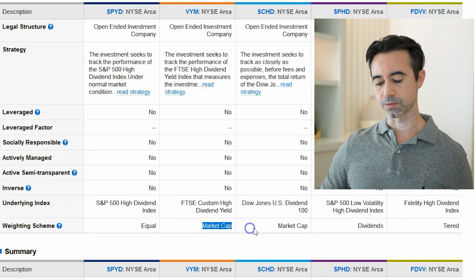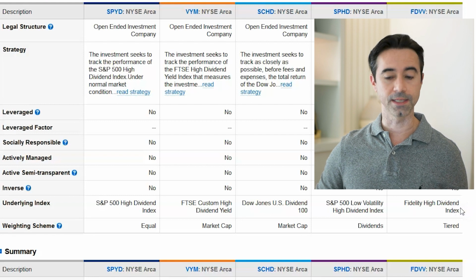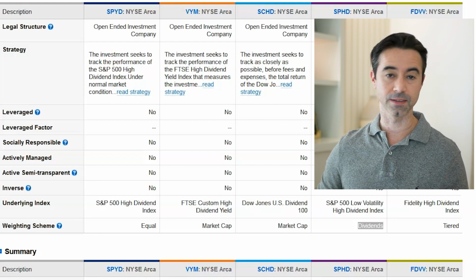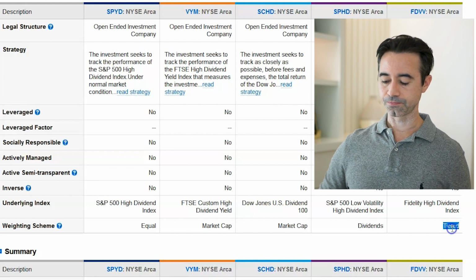Next we have VYM, which is market cap weighted, and SCHD, market cap. That just means the larger companies are going to have higher weightings in these. SPHD is weighted on dividends, meaning that basically the higher the dividend, probably the higher the weighting in this ETF. FDVV is a tiered system. They're probably using some different factors to determine how they're going to weight the different holdings.